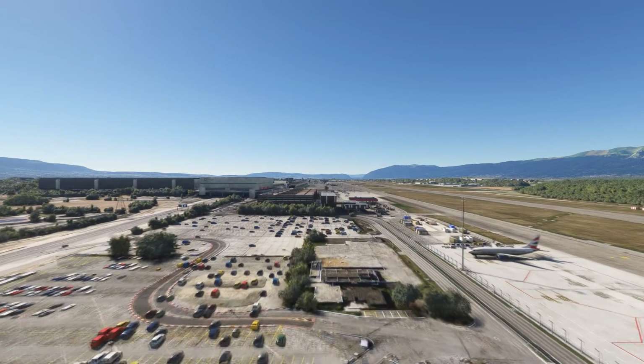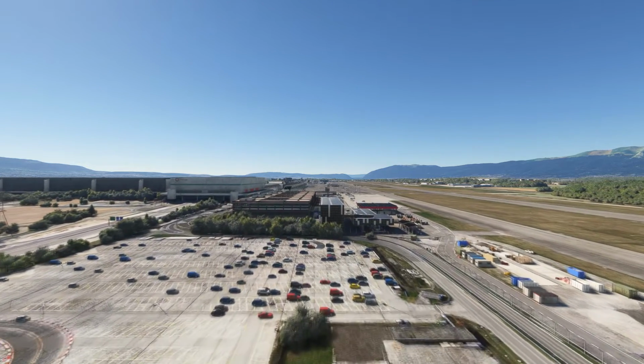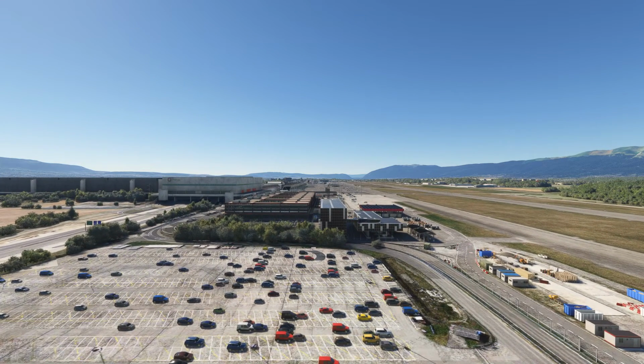There you can see a BA plane, and in this part of the car park you can see the cars have just kind of been dropped there because they're actually facing the wrong way. You can see the car park lanes here, but they're all facing the wrong way, which is a pity.